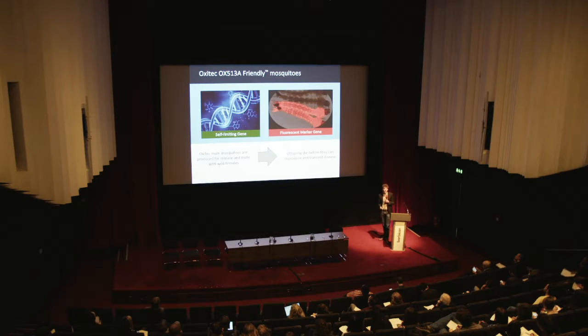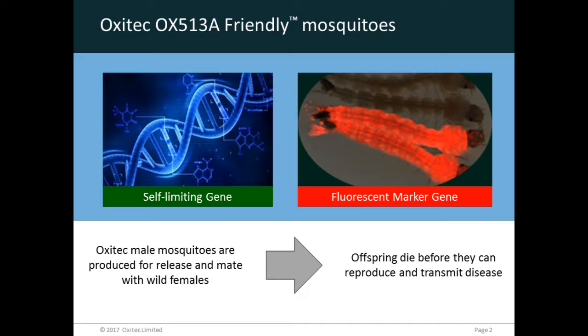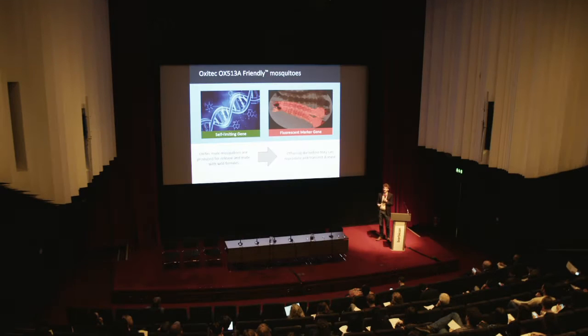Just a bit of background. At Oxitec, we've developed this genetically engineered mosquito. We call it the friendly mosquito. We've added two genes to the mosquito. One is a self-limiting gene, and this causes the mosquito's offspring to die before they mature enough to reproduce or transmit disease. The other is a fluorescent marker gene, and that's just a way that we can monitor our mosquitoes in the field.